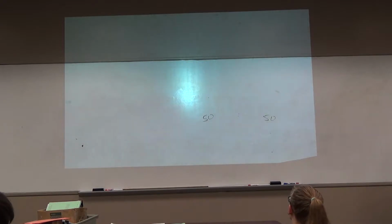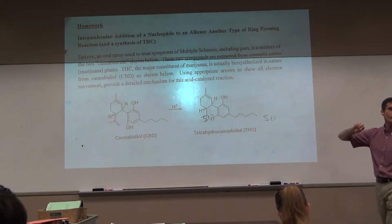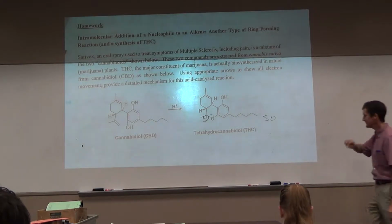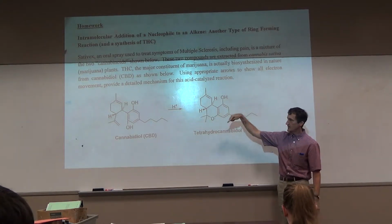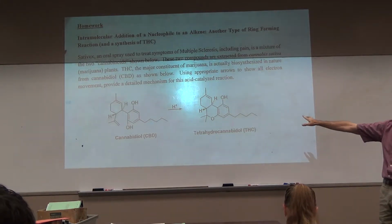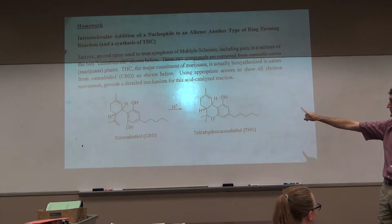Let's get back to where we're going. We may end up with a little THC. Are you guys familiar with THC? Anybody? No? Okay. Here's a reaction that provides THC. This is how the marijuana plant makes THC. Plants are very amazing chemical factories. So it's a chemical reaction.